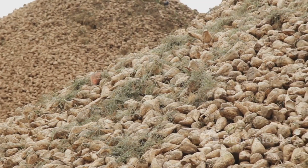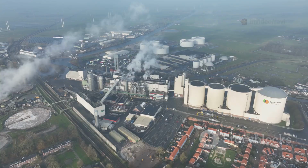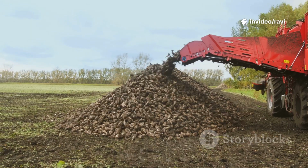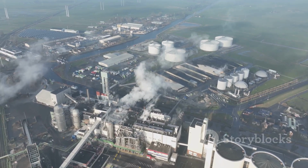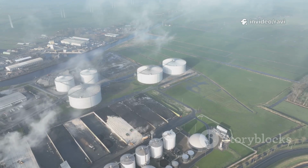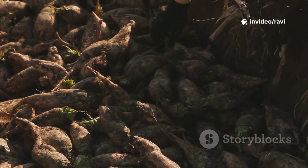The journey to the factory is just the first step in a long and fascinating process. The sheer scale of this operation is quite extraordinary. A single factory can receive thousands of tons of beets every single day during the harvest season, which can last for several months. These factories are often built close to the farming regions to ensure the beets arrive as fresh as possible. The fresher the beet, the more sugar it contains, so speed is important.